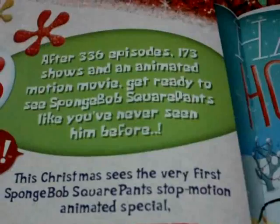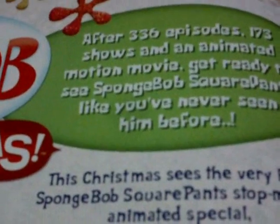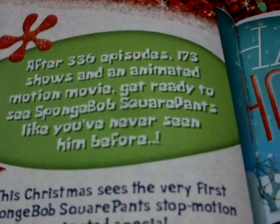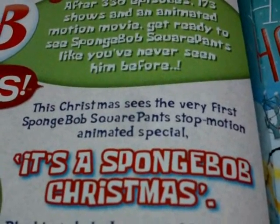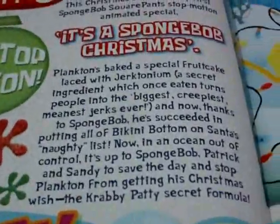After 336 episodes, 173 shows, which really means 173 22-minute blocks, an animated motion movie, get ready to see SpongeBob SquarePants like you've never seen them before, okay? This Christmas sees the very first SpongeBob stop-motion animation special. It's SpongeBob Christmas in stop-motion. So, yeah, that's a summary there.